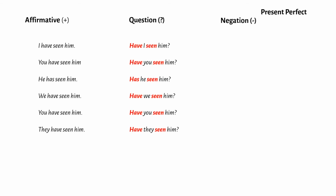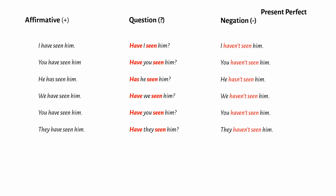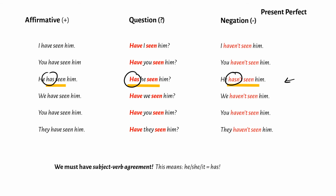Here are all the different forms, again in affirmative, question and negation. Now there's something that really stands out in this table, because we see that we do get some sort of subject-verb agreement, right? We have has, and has, or hasn't, for the he, she, it form, right? So even though we don't get this for past simple, we do get it when we talk about present perfect, right? So we must have subject-verb agreement for the he, she and it. And this means he, she, it has or hasn't.